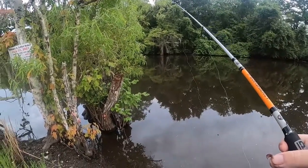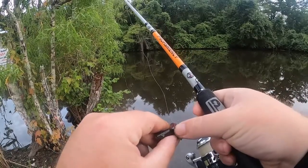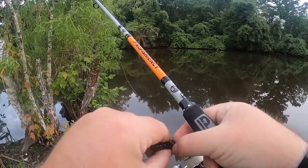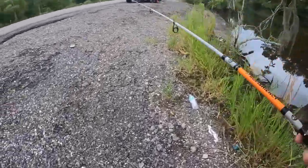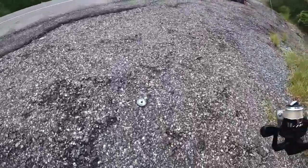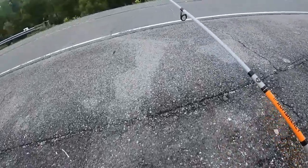You know what? I'm gonna go for crazy and see if I can use this guy as bait over here on this other side. I've got that drag turned way down, so if something gets on it, it should just pull the drag.